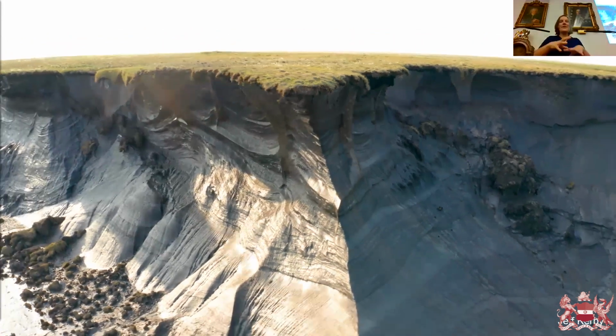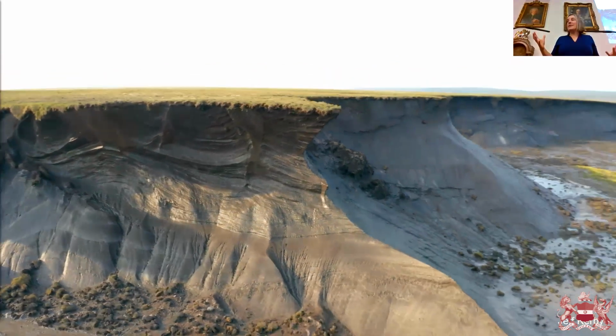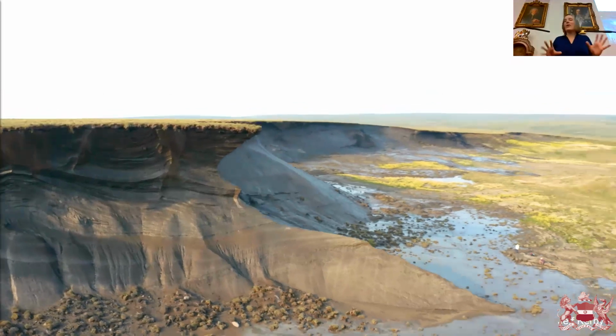And so this video is showing you, filmed from a drone, what that permafrost looks like when it's been exposed by disturbances. So we have here what you would call a retrogressive thaw slump, which is one of the bigger permafrost disturbance features that you see up in the Arctic. That individual slump that you saw there is the third biggest in the Arctic, we think.